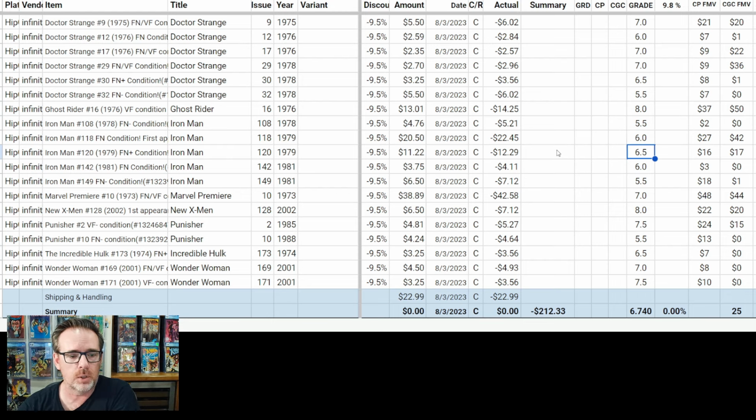So what I ended up doing here is in the grade column, I assigned the grade point associated with the listed condition. So for Iron Man 118, it was listed in fine condition with an exclamation point. Because it was a key, I think that was where the exclamation point was coming in. Not so much that that book is interesting in a 6.0. So I gave it a 6.0 here so that I could better compare the cover price fair market value within their grade ranges. And then does the book have any value if I were to get it graded by CGC? So using this as an example, in a 6.0 fine condition, Iron Man 118 has a cover price fair market value of about $27, and it has a CGC value of $42.